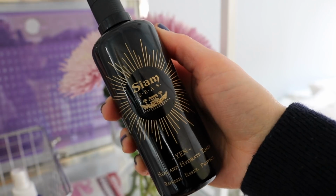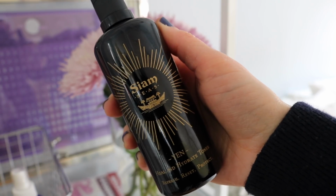Yen Heal and Hydrate fortuitously, serendipitously came in the March Beauty Heroes box as I was finishing up all of these toners. Obviously I have reviewed this extensively. I'm liking it. In fact, my skin has been very dry the last couple of weeks, and I will say this has been helping. I've been using it morning and night. My relationship with it is deepening in a positive direction, I am happy to report. I know in my review I was like, we're gonna see. So it's going positively. That's the update on this.